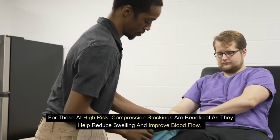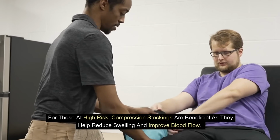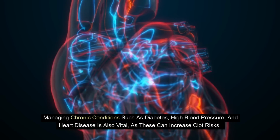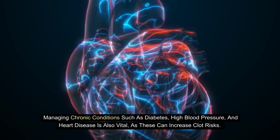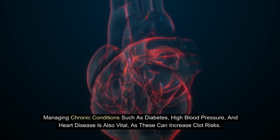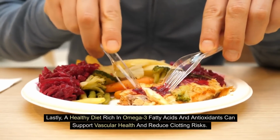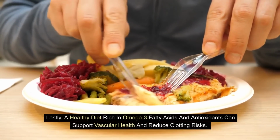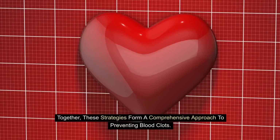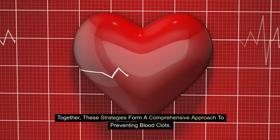For those at high risk, compression stockings are beneficial as they help reduce swelling and improve blood flow. Managing chronic conditions such as diabetes, high blood pressure, and heart disease is also vital, as these can increase clot risks. Lastly, a healthy diet rich in omega-3 fatty acids and antioxidants can support vascular health and reduce clotting risks. Together, these strategies form a comprehensive approach to preventing blood clots.